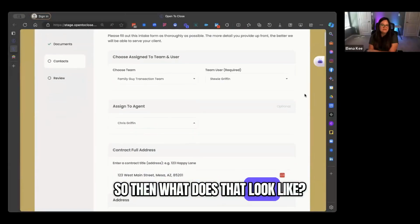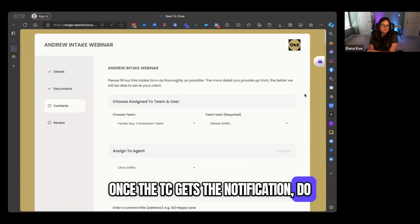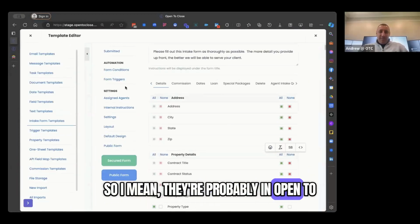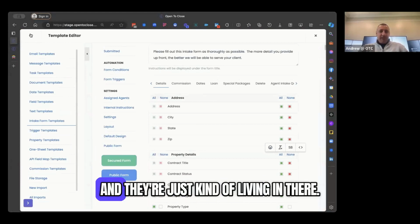Okay, so then what does that look like? Once the TC gets the notification, do they open up Open to Close, and then where do they go? Yeah, so I mean, they're probably in Open to Close every day, right? Because that's their job and they're just kind of living in there.